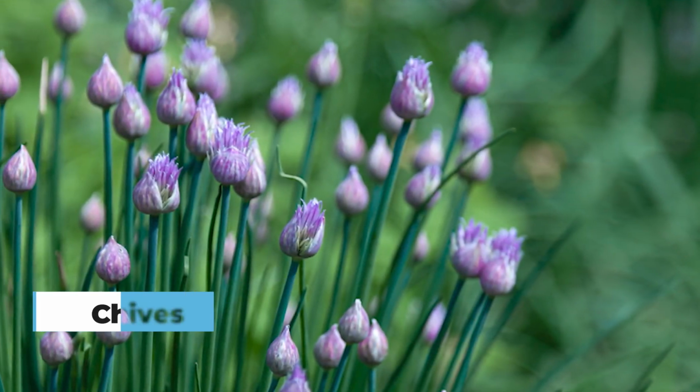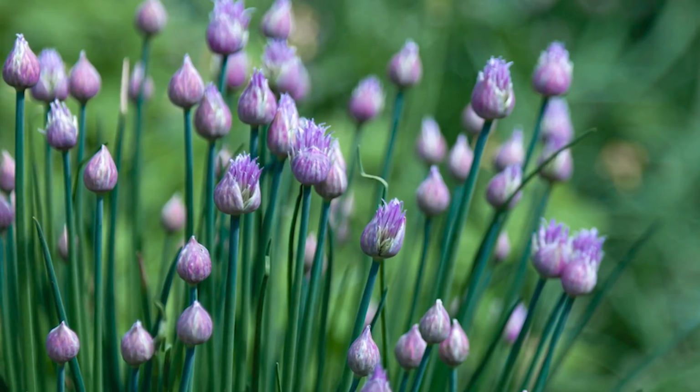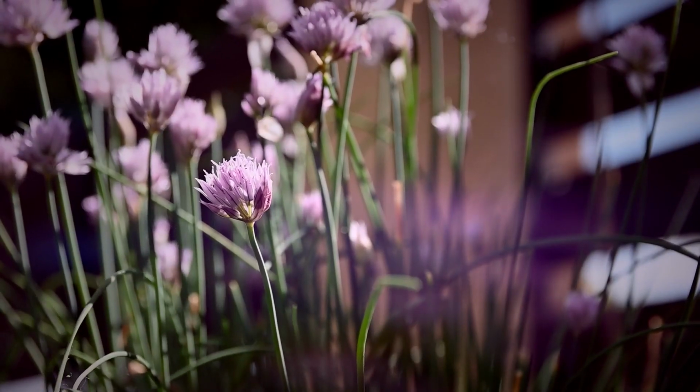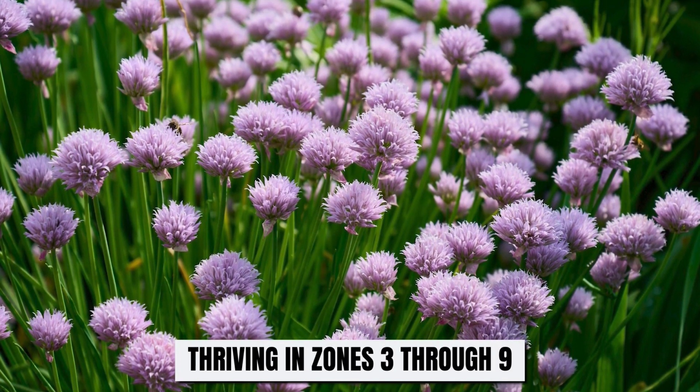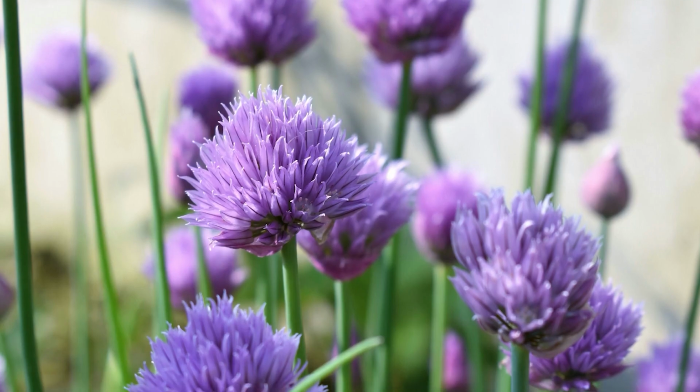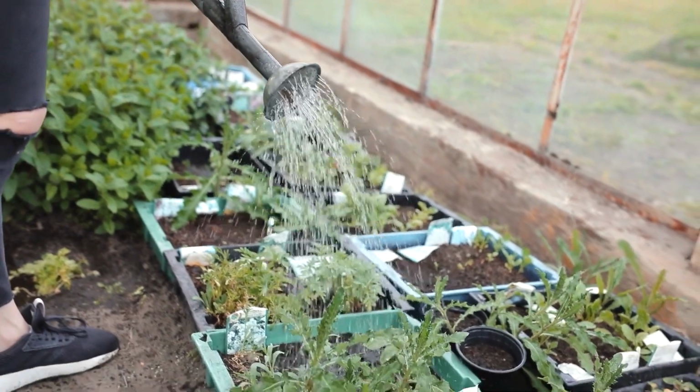Number 1. Chives. First up is one of the most reliable and truly perennial edibles you can grow: chives. If you want the easiest entry point into edible flowers, this is it. Chives are incredibly forgiving, thriving in zones 3 through 9, and will happily grow in full sun or partial shade. They aren't picky about soil, as long as it's reasonably moist and well-drained.